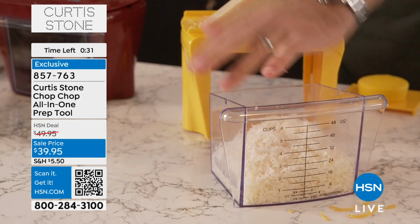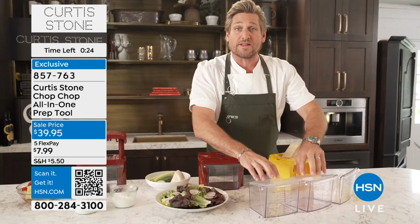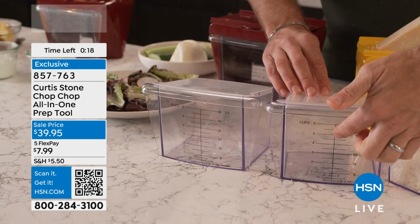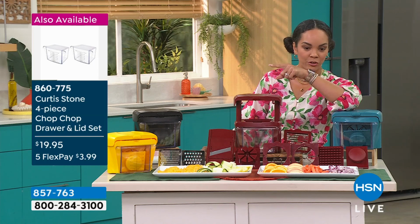Don't forget, we do give you that lid, and if you wanted to pick up those 2 extra drawers, this is what they look like. They're great little storage containers, so when you're using them at home, you can keep those in the fridge. We've given you the measure marks as well on the front. If you did want to pick up some extras, it's 2 and you get the lid, so it's a 4-piece set. Under $20.